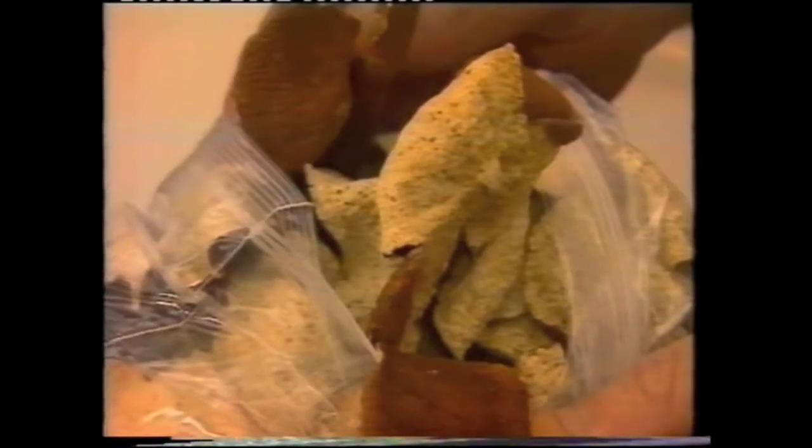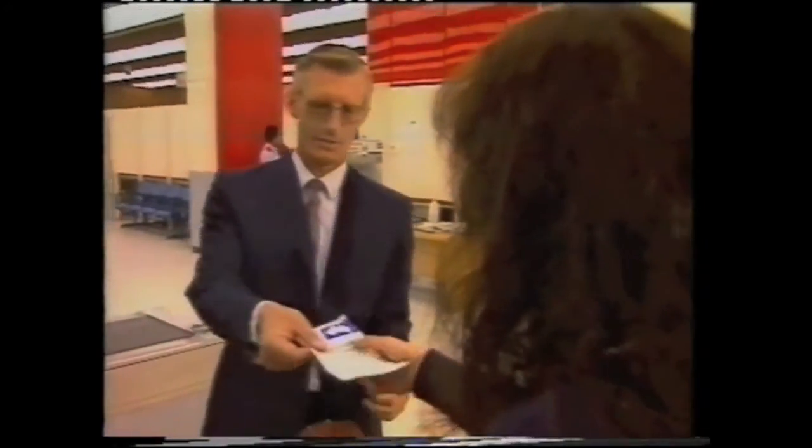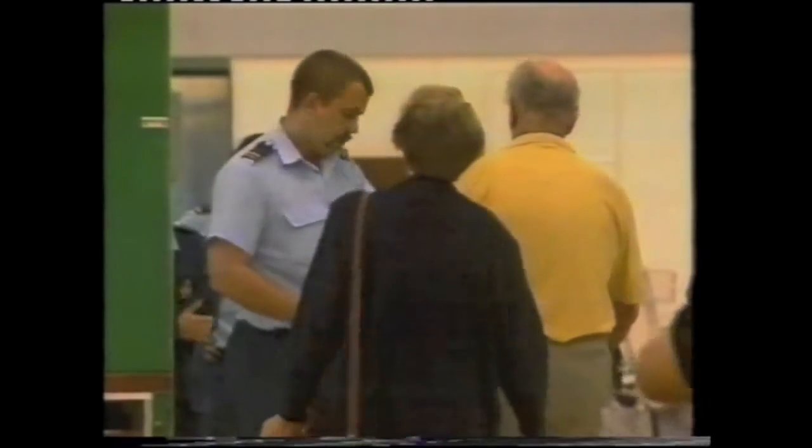There are hundreds of diseases and pests around the world that Australia is still protected from, thanks to quarantine and the cooperation of travellers. If you'd like more information about what you can and can't bring into the country, give the Chief Quarantine Officer in your State Department of Agriculture a call. They'll be happy to answer any queries you have.